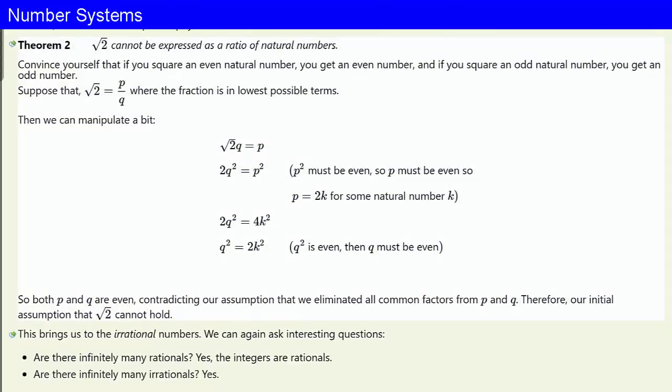But the Greeks did discover that, for example, the square root of 2 cannot be expressed as a ratio of natural numbers. This was a very shocking discovery for them. For us, it's just a matter of saying, okay, there are more numbers than we thought. Let's have a look at this proof, which is very elementary and uses mostly common sense. We ask that you convince yourself of the following before we start. If you square an even natural number, you will always get an even number. And if you square an odd natural number, you will always get an odd number.